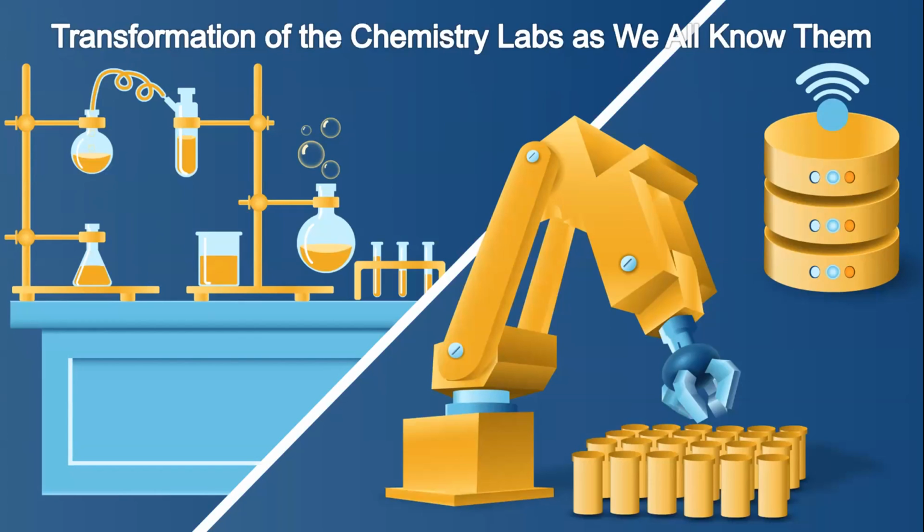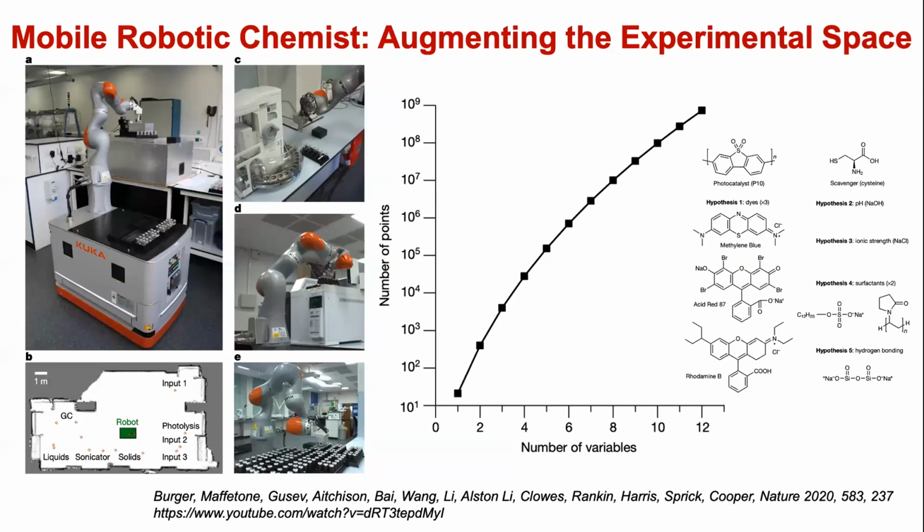I think every one of us will recognize the lab, and everyone has these kinds of labs, but we also notice that we are undergoing a revolution, both in informatics and in robotics. I like very much a paper from 2020 from a group in the UK, which has this kind of robot. This robot walks around in the lab and makes a lot of catalysts, in this case photocatalysts. You can think about, what about this robot in an Operando lab doing a lot of things?